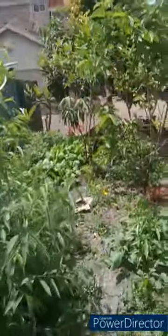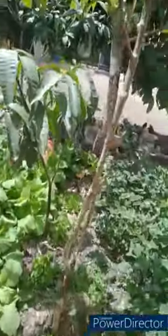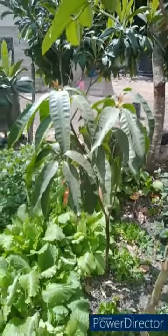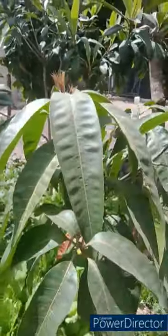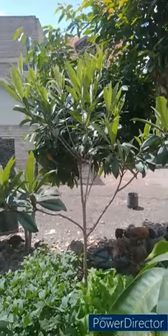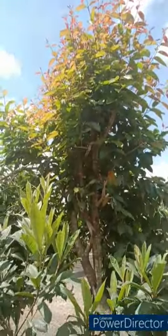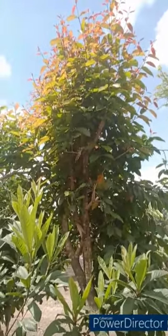I also have a mango tree which is coming up, and it's also about a year old. I also have a loquat tree, this one, and then there's this big tree which I forget the name. Maybe if I remember the name, it's indigenous to our area.